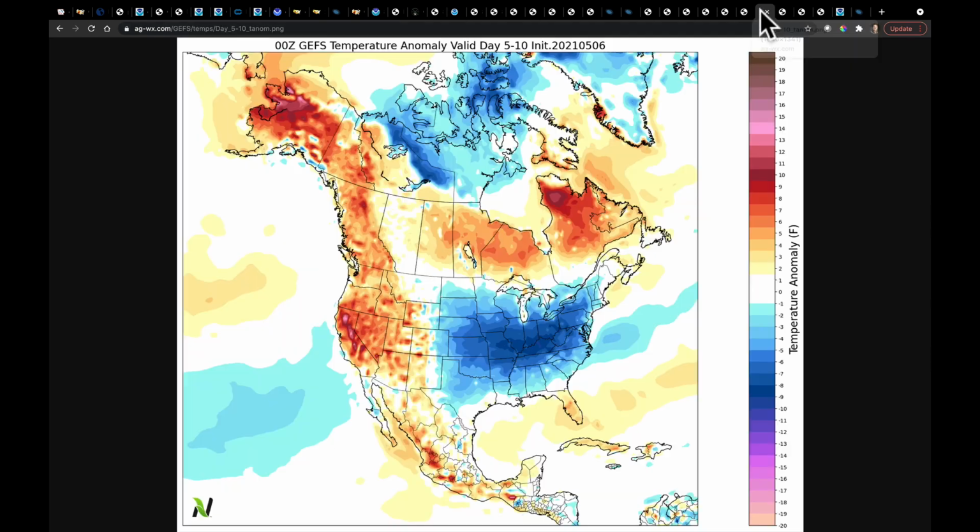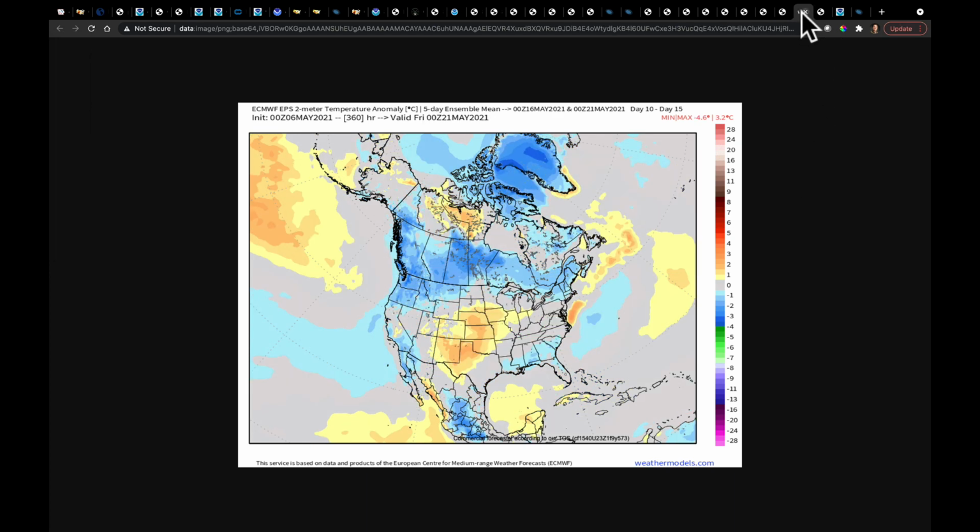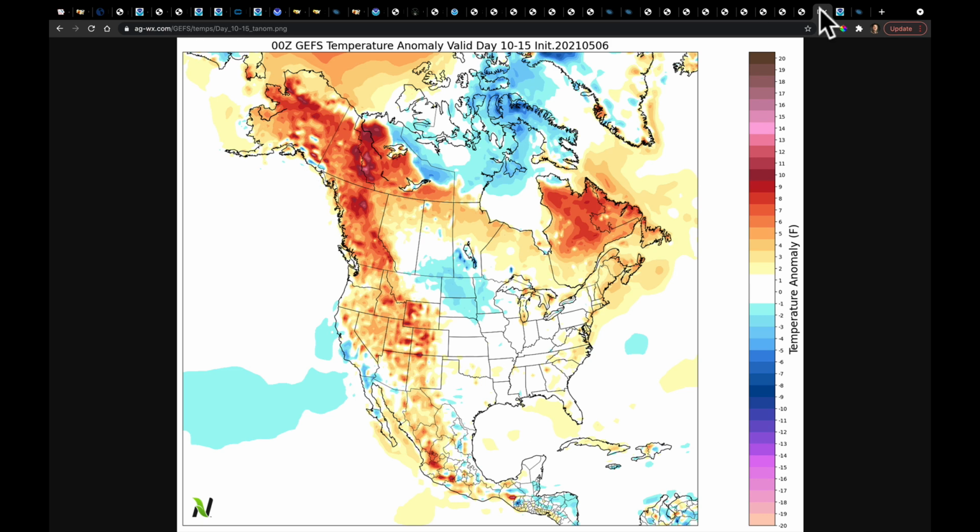Let's get to the end of this video. Temperatures day 5 through 10. The cooler air is exiting at that point. Going out here into the European, you can also see it. So we're now moving this cooler air, which is going to be about 5 or 6 degrees below normal, off to the east, such that by the time we get out there to day 10 through 15, we start to see the temperatures really moderating again. Same thing in the GFS.